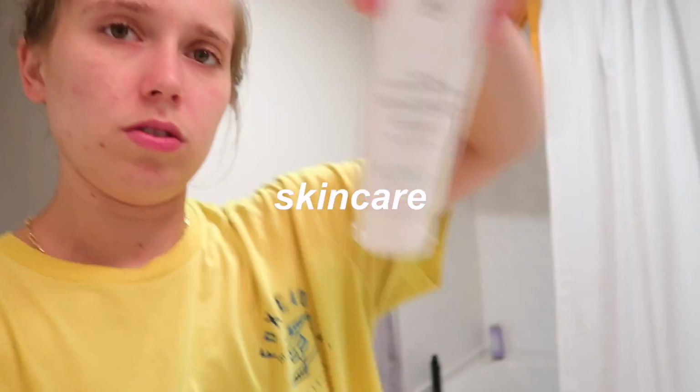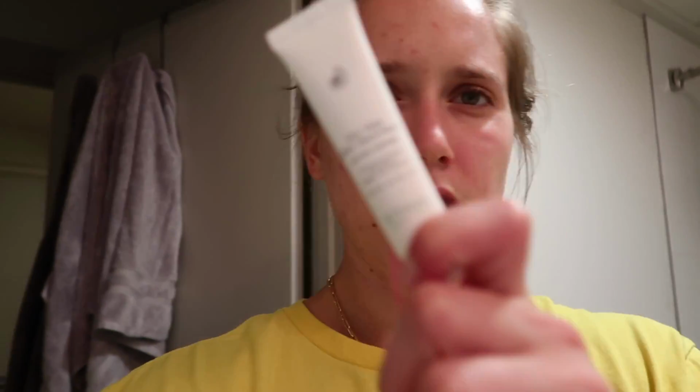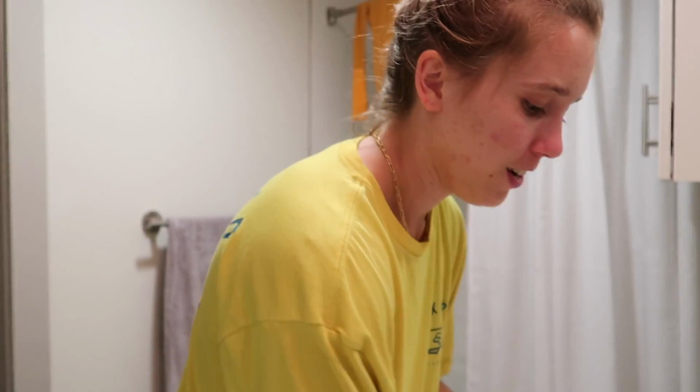Every time I walk into this bathroom, it's like, hello! So at night, I'm gonna use this little foam cleanser, as well as this little tea tree spot treatment. Please do ignore my hanging shirt. That's the one that I stained earlier with coffee, as you guys know.